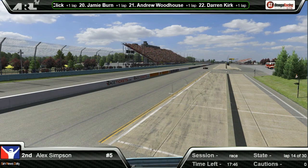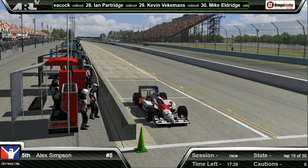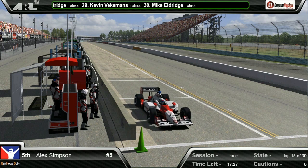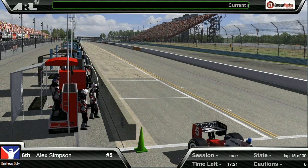Yeah, and I noticed Kevin caught right up to him just as he pitted there, so I'm not sure if Alex has had any issues with tyres or anything like that. But he's at half distance, the halfway mark, so I would imagine he's going for a fresh set of tyres here, a little splash of fuel, and try to have a strong second half of the race. So, into the pit box for Team ARL. Beautiful looking car as well.